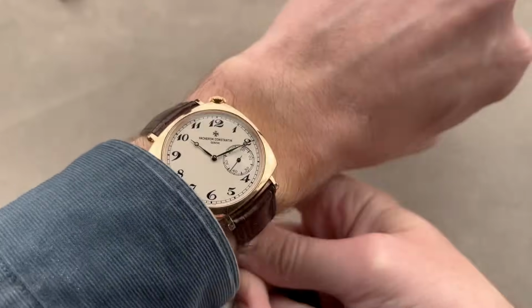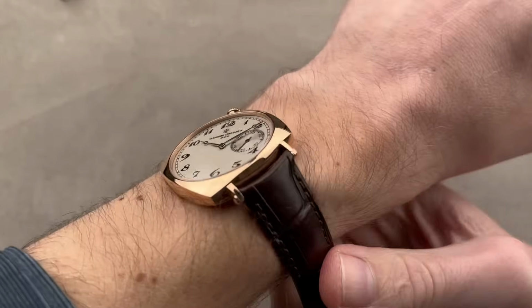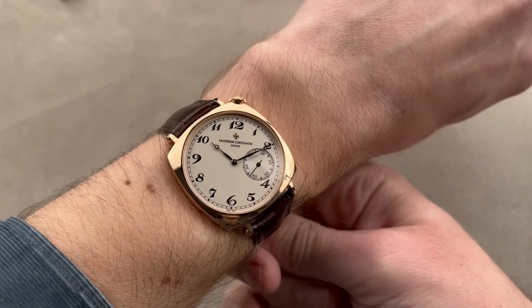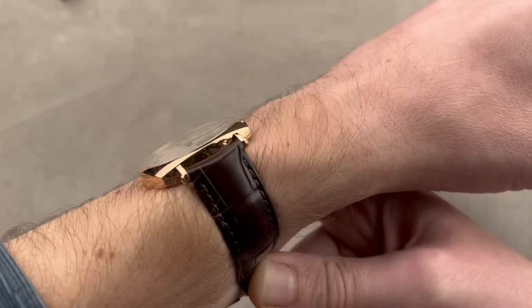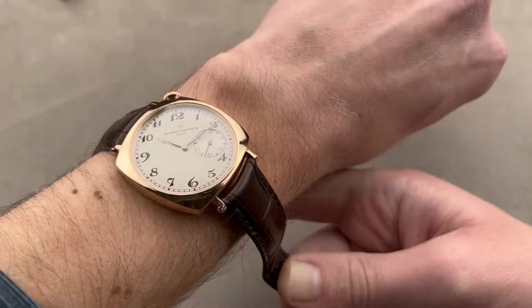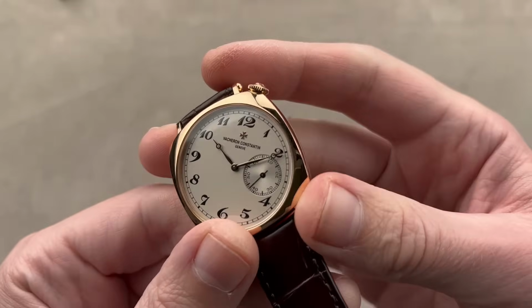As you can see, super easy to wear. I want to recommend this for wrists even my size or even a little bit larger. A 36.5 millimeter rectangular watch, or square watch, or cushion case, or a tonneau, is going to wear more like a 40 millimeter round watch. And that's exactly how this reads for me. I would not hesitate to wear this on a larger wrist. This is by no means a small watch or a lady's watch. It's just a more traditional size, and there are a few brands that are more traditional than Vacheron.